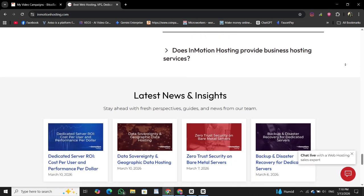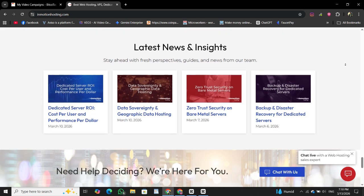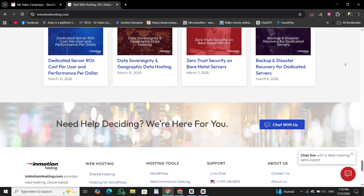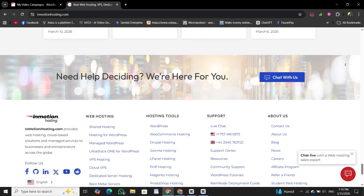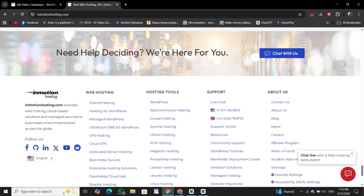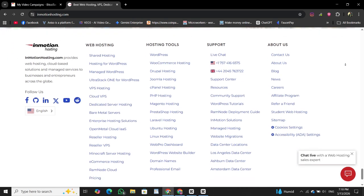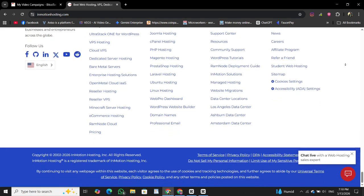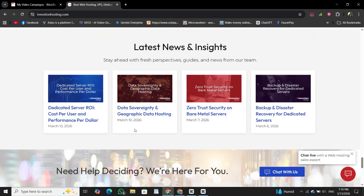Speaking of WordPress, one of the reasons many users consider InMotion Hosting is its strong support for WordPress hosting environments. WordPress powers a huge portion of the internet, and hosting companies that provide optimized environments for WordPress websites often attract a large user base. InMotion Hosting offers specialized WordPress hosting plans that include features like automatic updates, enhanced security configurations, pre-installed WordPress environments, and performance optimization tools.